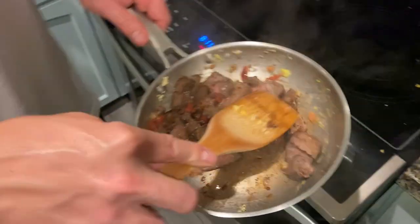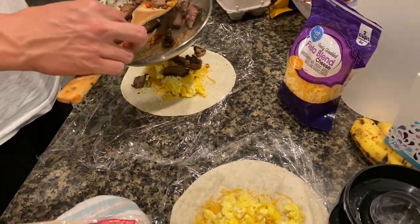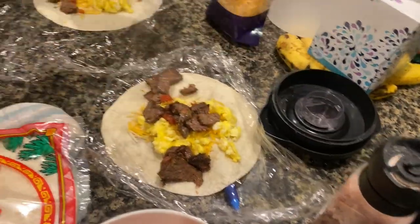Okay, now I can do the cooler in the morning. Okay. Some nice beef on there. Do you mind if I try one? Can we take one of these out here?